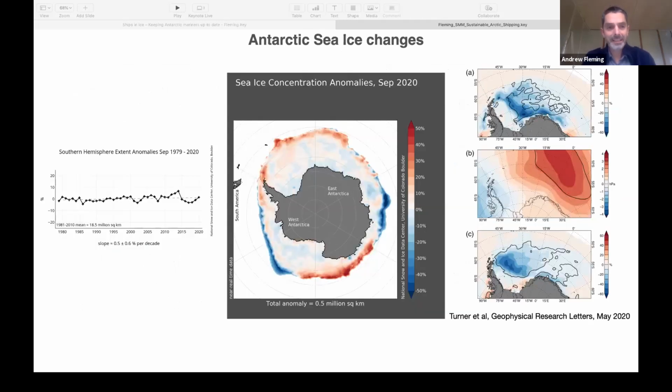The Antarctic is a slightly different situation in that the extent of sea ice in the Antarctic had been pretty consistent over recent years, certainly over the satellite record, which extends back to the late 70s. And the graphic on the left, courtesy of NSIDC, shows a relatively stable situation in terms of the Antarctic sea ice extent. However, that has changed in recent years. There's been a much more dynamic picture and a reduction of the sea ice extent.